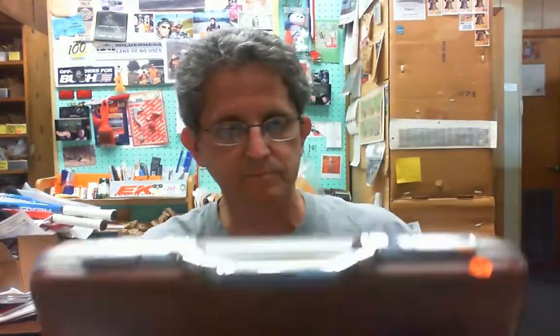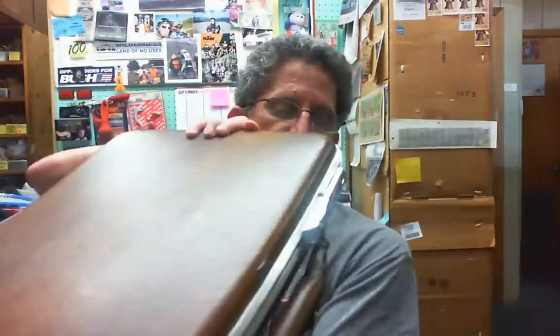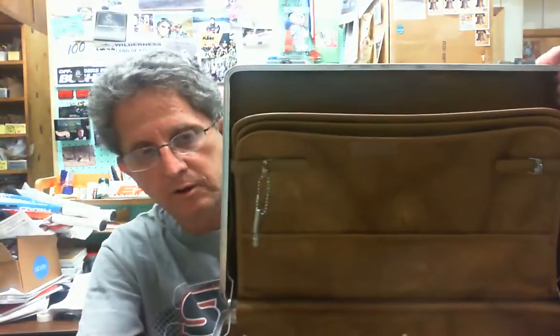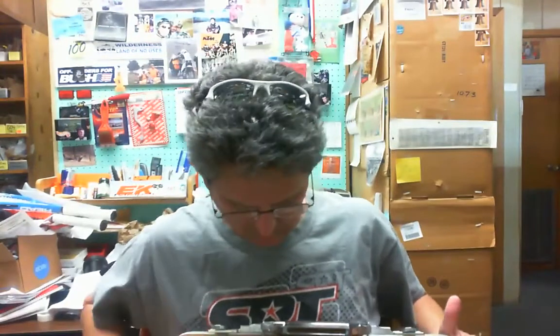This was a church sale Saturday. American Tourister. Some of them are going for like 20 to 40 bucks, but mine did have the keys. I think the ones that had the keys sold a little bit more. So like I said, you do see the keys in there. That's a plus, having the keys. It's a little bit banged up, but not too bad.